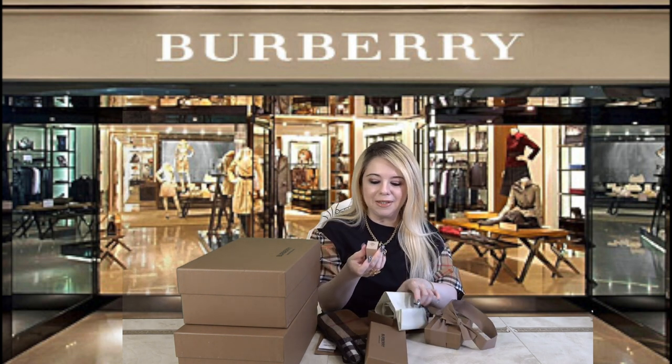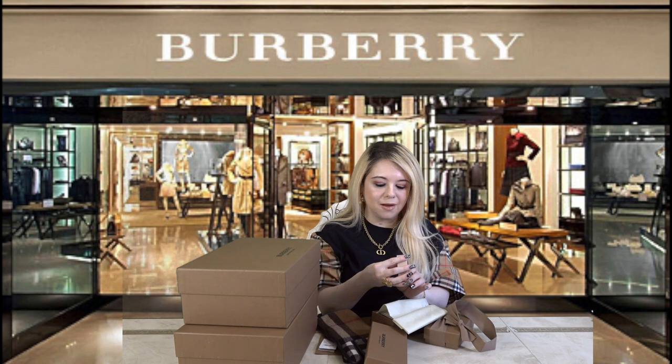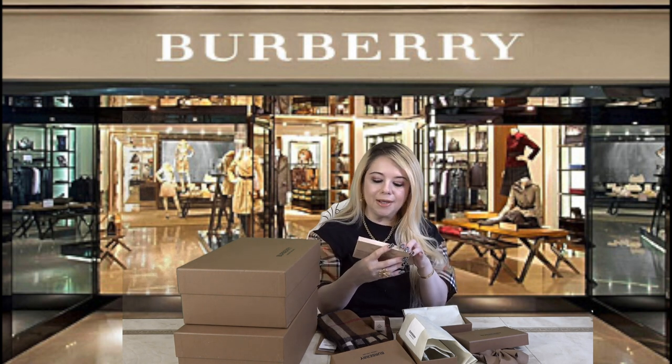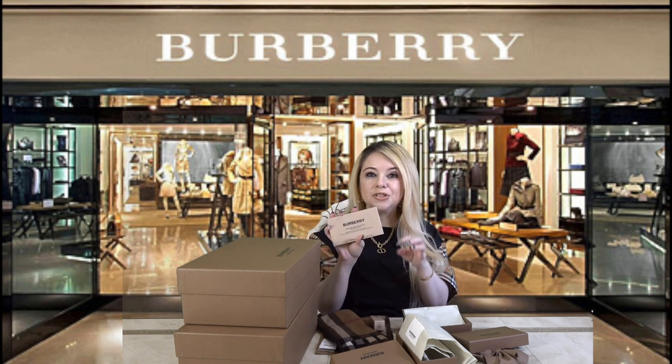So I did pick up a lipstick. This is the Burberry Kisses Monogram Collection Satin Lip Color, Hydrating Long Lasting. And this is in the color 14 Pearl Delicate Rose. And then this right here is called the Signature Eye and Face Palette Eyeshadow Blush and Highlighter Essentials.